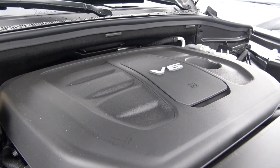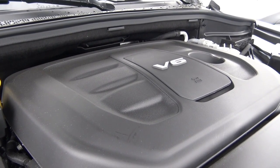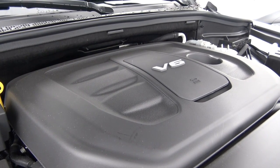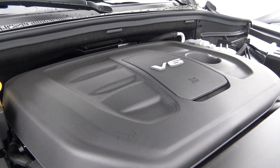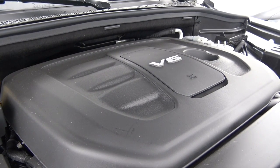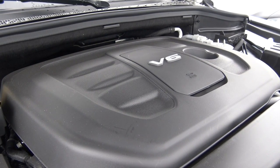Now powering the Durango here is an engine that's found pretty much on all Chrysler, Jeep, and Dodge products. It's a 3.6 liter V6 engine that produces 295 horsepower at 6,400 RPM and 260 pound-feet of torque at 4,000 RPM, with EPA estimates for our Durango being 19 in the city and 26 on the highway.